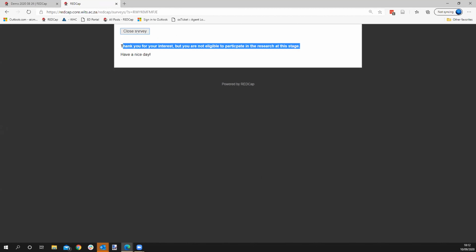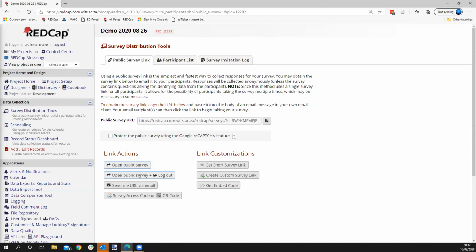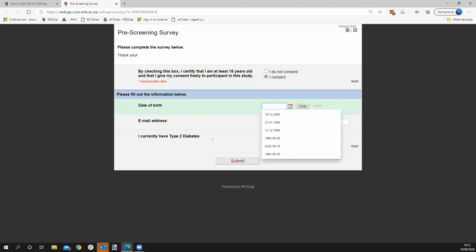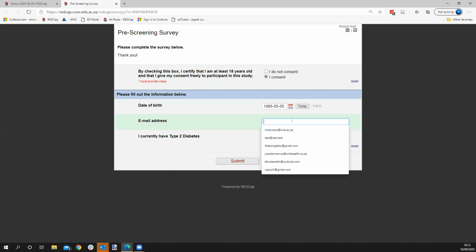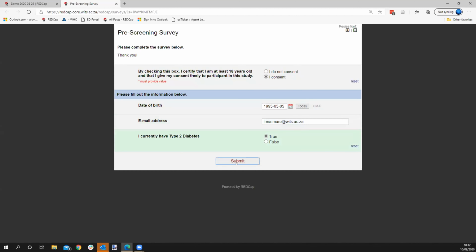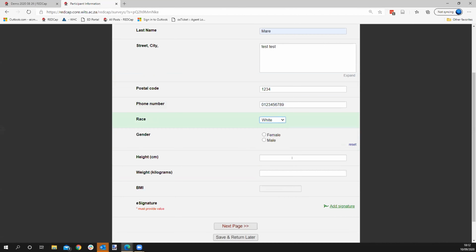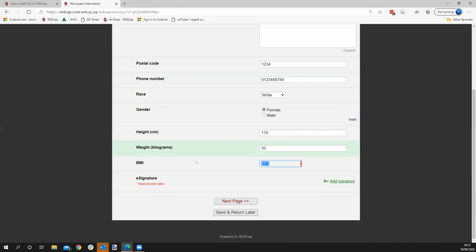So I'm able to build in logic in between my different instruments. If I was to relaunch the survey and put in my email address and submit that, it will take me to the next screen because I am now actually eligible. There, I can fill in this next form. You can also, of course, with REDCap, have things like calculated fields in there.